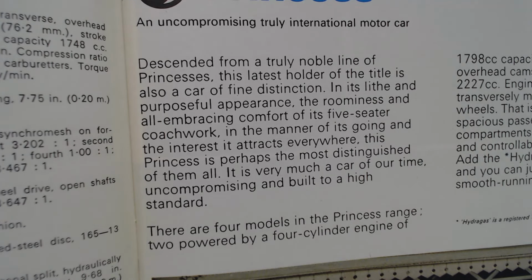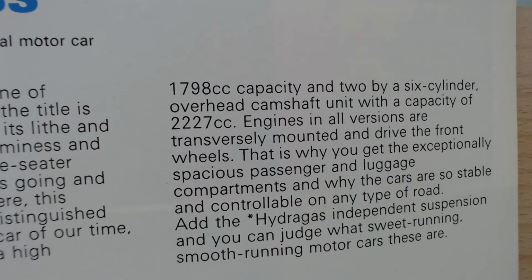"There are 4 models in the Princess range, 2 powered by a 4-cylinder engine of 1798cc capacity and 2 by a 6-cylinder overhead camshaft unit with a capacity of 2227cc. Engines in all versions are transversely mounted and drive the front wheels. That is why you get the exceptionally spacious passenger and luggage compartments, and why the cars are so stable and controllable on any type of road. Add the Hydrogas independent suspension and you can judge what sweet running, smooth running motor cars these are."